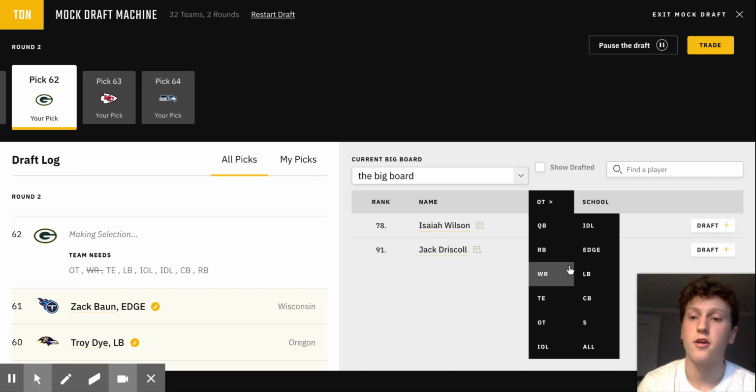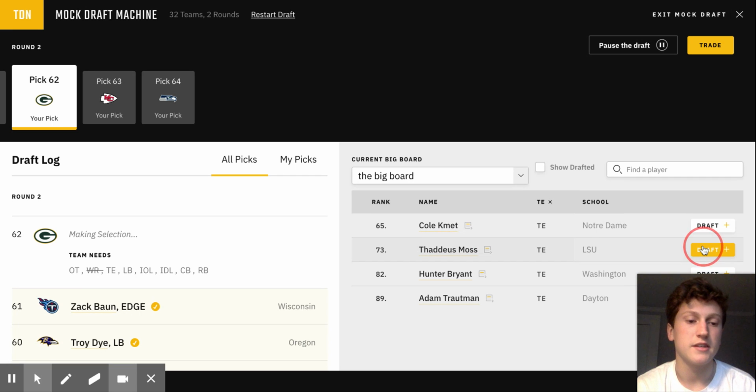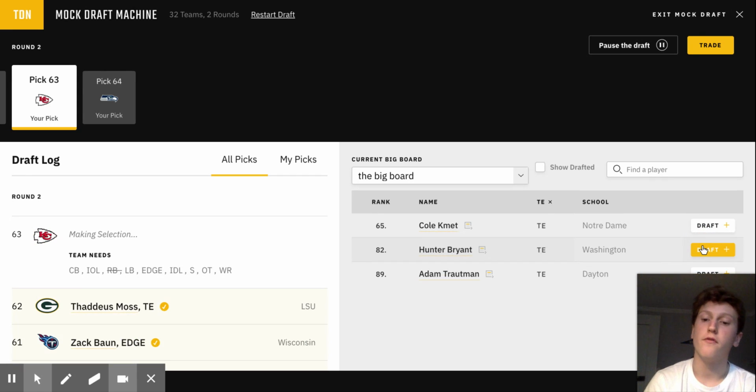Here at 62, we could go offensive tackle. That could be a fit for the Packers, but there really isn't that much talent left available. So to me, it's going to be Thaddeus Moss out of Green Bay. Sorry, LSU. That's the second time I've done that. Thaddeus Moss is a very talented player, basically a wide receiver. His blocking isn't great, but I feel like his blocking is good enough where in today's NFL it can get the job done. So Thaddeus Moss to the Packers at 62.